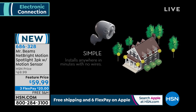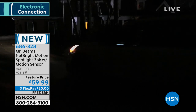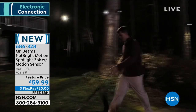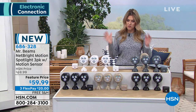What is Net Bright? Well, that means you're gonna place your Mr. Beams spotlights all around the exterior of your home or interior, and they're gonna talk to each other. So when one goes off, they all go off, giving you security, safety, and peace of mind, knowing that the areas that are dark will now be bright, and that person can see you, you can see them. And we're sending you a motion sensor. This is the first time, a brand new configuration.